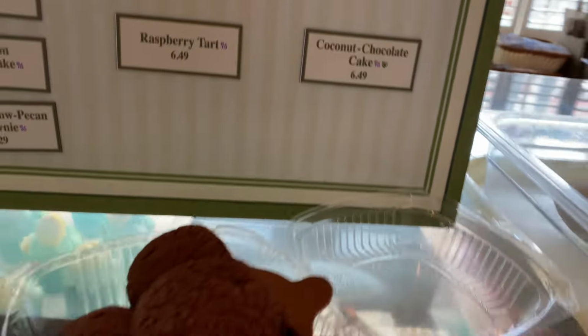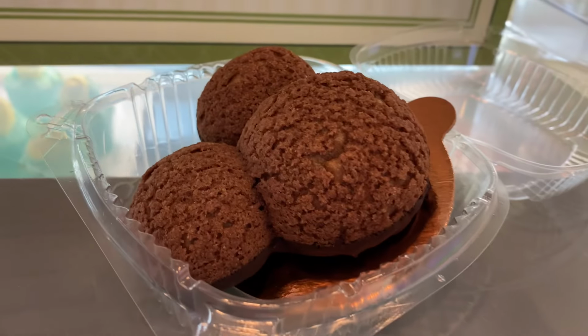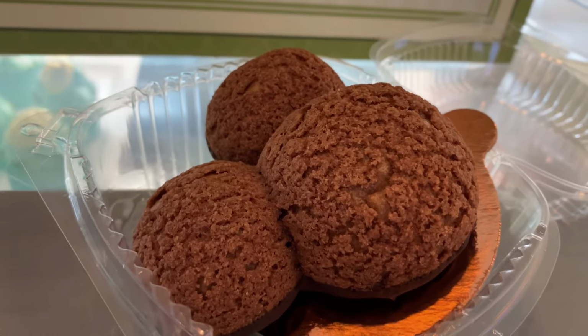But it will be chocolate upon chocolate upon chocolate. And I said if you added a chocolate bow, it would be a Minnie. A lot of travelers had asked about this, and Mord was the last one to ask me about this. And it is this little baby right here. It looks like a cream puff, and that's actually kind of what she said it is, but it's chocolate, chocolate, and more chocolate. So we're going to give this a try.